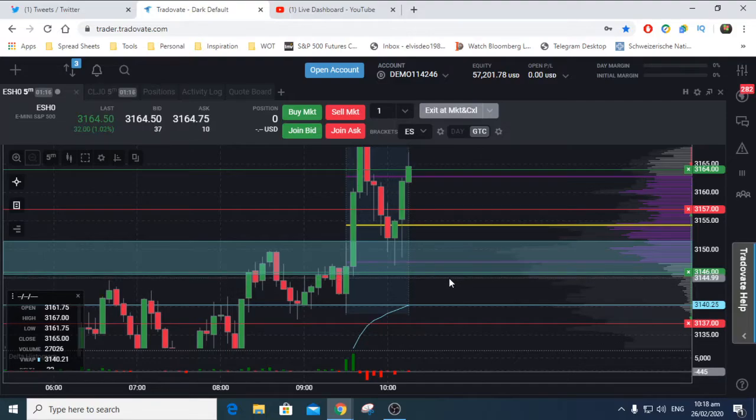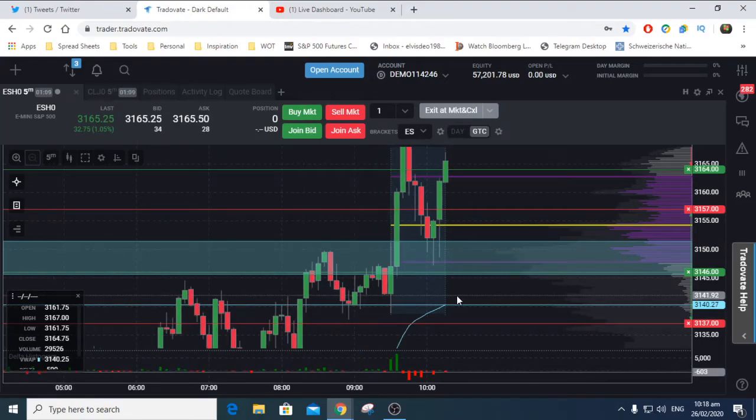That was here. Yeah, maybe if that was the open, if this bar was the open, I would have been in it. Not if that bar, not in, if this is the opening bar.